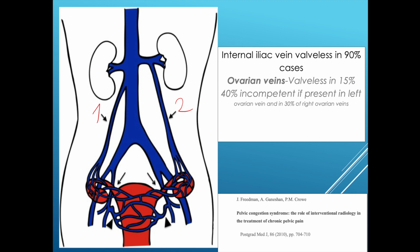And then on both sides there is internal iliac vein, which is draining significant amount of blood from the pelvis, and those 2 veins join left common iliac vein here in the pelvis, and then the blood from pelvis should go always through the IVC in one direction. Same with the ovarian vein.